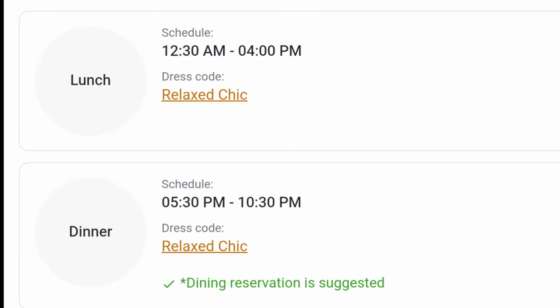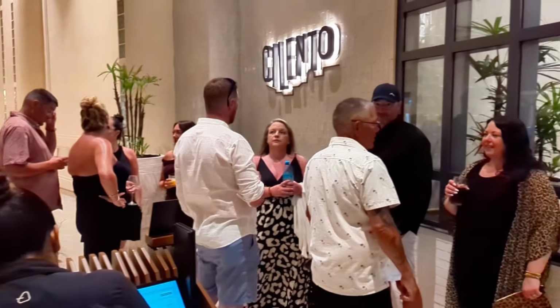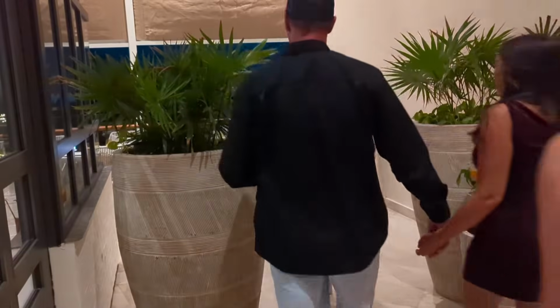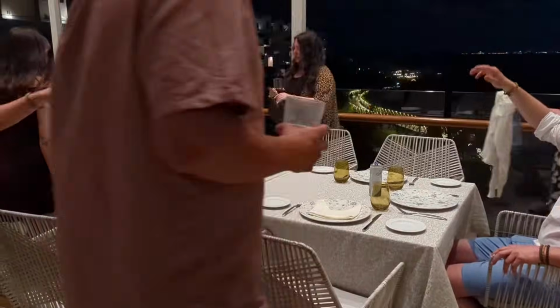And I gotta tell you, this resort is well known for its food. And we had a group of 10. Our butlers were able to book us in for a group of 10, which was fantastic because it was booked up, but we really enjoyed our time.